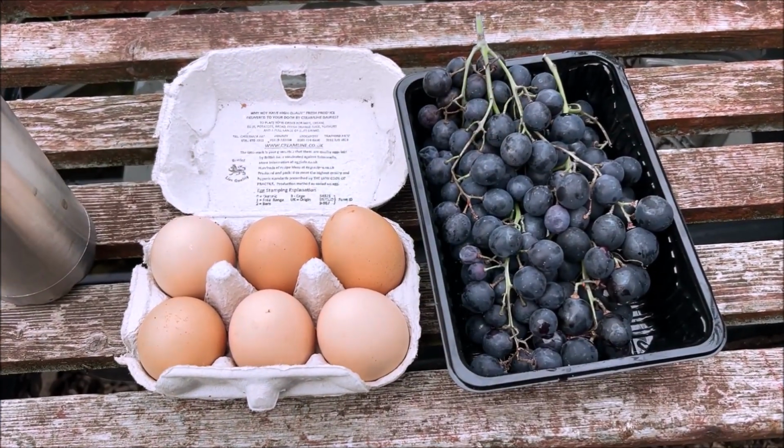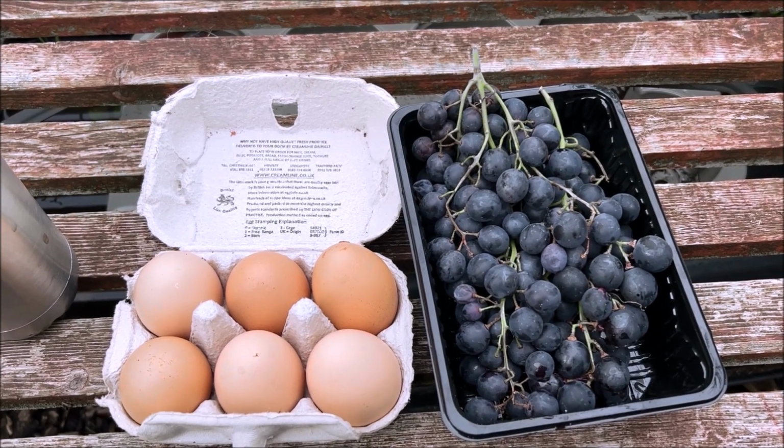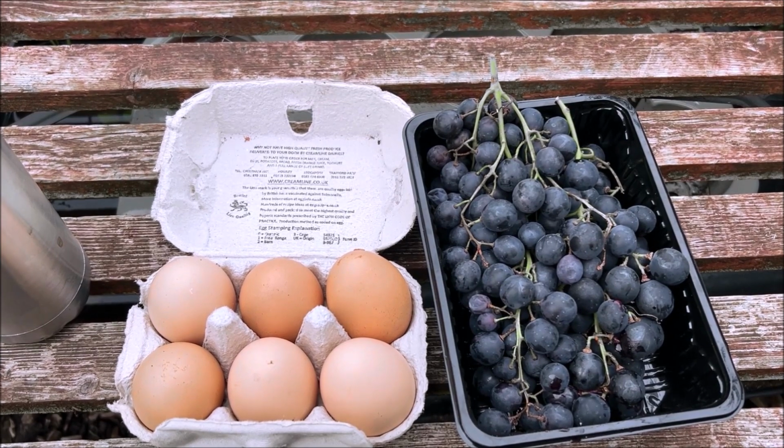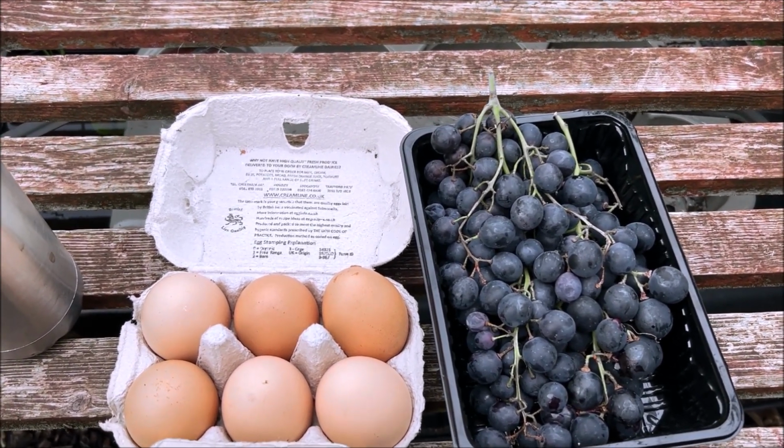Oh, some eggs there and grapes. Send them round to my mother's. I don't need any more eggs this week, I've got enough. And I can't face another grape. I think she'll like them.